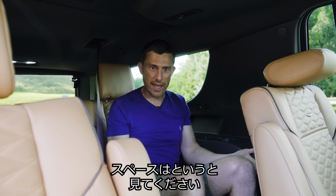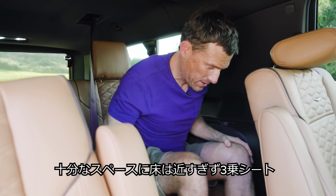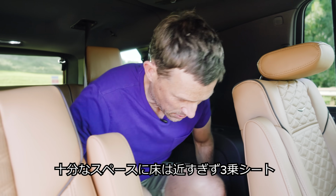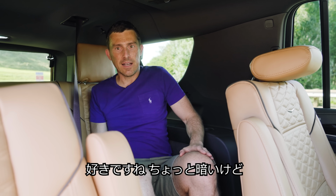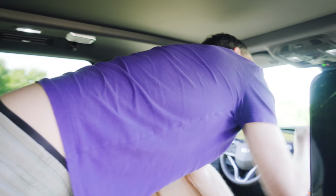See how much room I've got back here? Look at this. Decent headroom, it's comfy, I'm not sitting too close to the floor. There's 3 seats across here as well. I'm liking that. It's a bit dark, isn't it? Okay, right, I'll just open the sunblind. Yeah. Might be able to see a bit more.